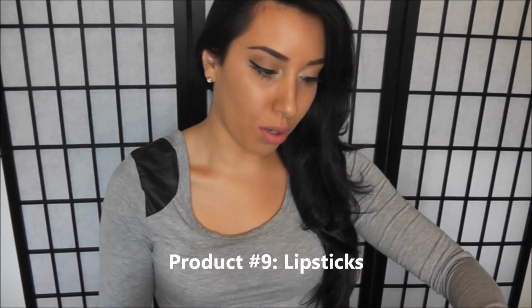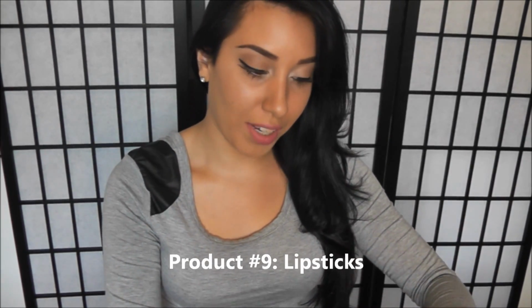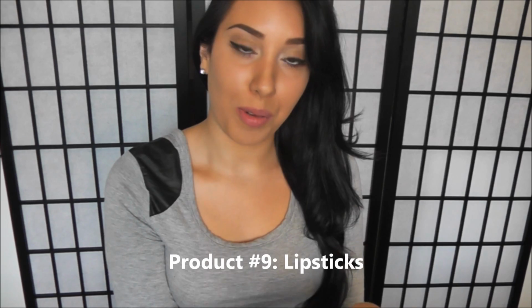And the last thing I'm going to be going over is lipsticks. Now, I feel like when you're first starting off with lipsticks, a lot of people tend to go for more neutral shades, and that's absolutely fine. But if you do feel like you want to experiment around with more, you know, crazy bolder shades, I would definitely stick with the Wet n Wild matte collection.